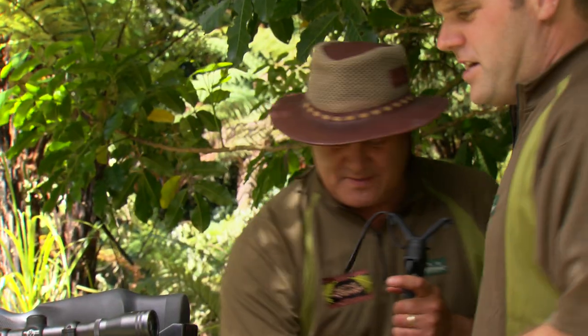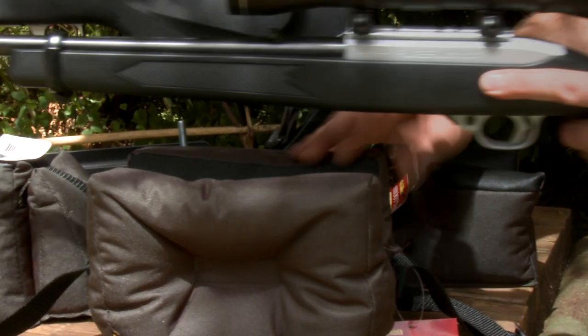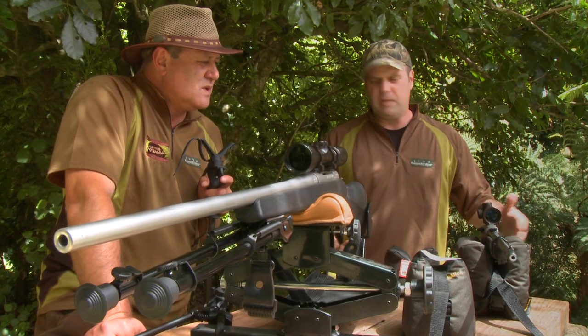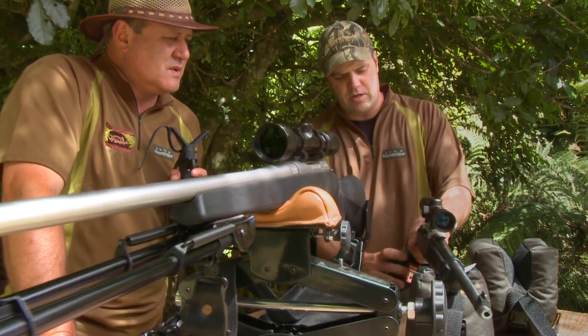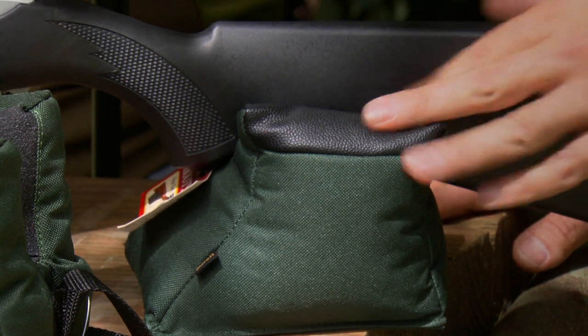Right. If we move across here, Howie, we've got some more rifle shooting platforms, aids. Okay, these are just like a bean bag. We've got a single one here. Place the rifle in between the slot. Keeps it pretty steady. Or otherwise, we've got two bean bags, one for the forestock and one for the butt section of the rifle. Very simple.